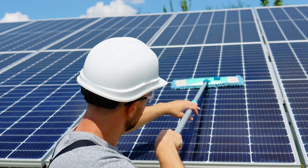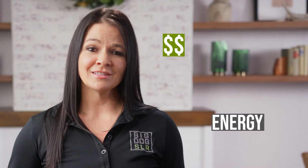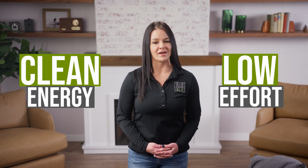While professional cleaning services are available, they're often not necessary. The cost of these services, compared to the marginal increase in energy production they provide, usually doesn't justify the expense. Solar panel maintenance is straightforward and for the most part effortless. It's a practical aspect of owning solar panels, ensuring that they continue to provide clean energy with minimal effort on your part.